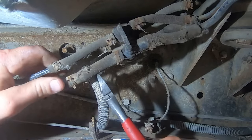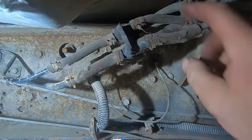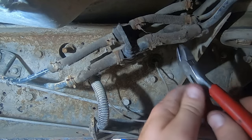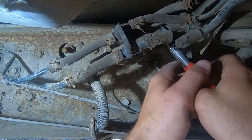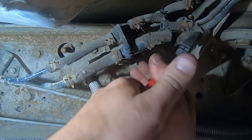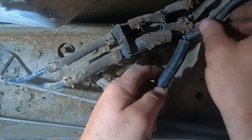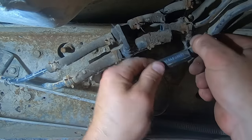So this is what I would call the diverter valve. So this is where the right tank and the left tank meet up. Go up to the front of the rig. Let's see if we can pull some fuel here. Now we're bypassing that, so it should just be pulling out of the driver's side tank. Let's see what we got.